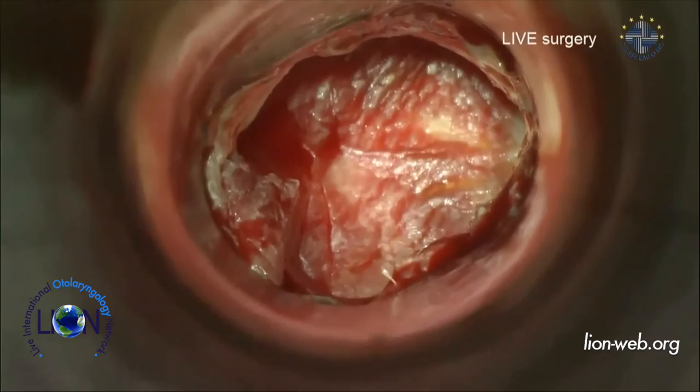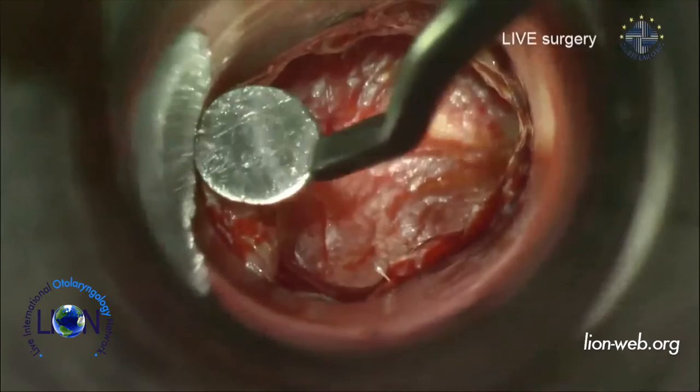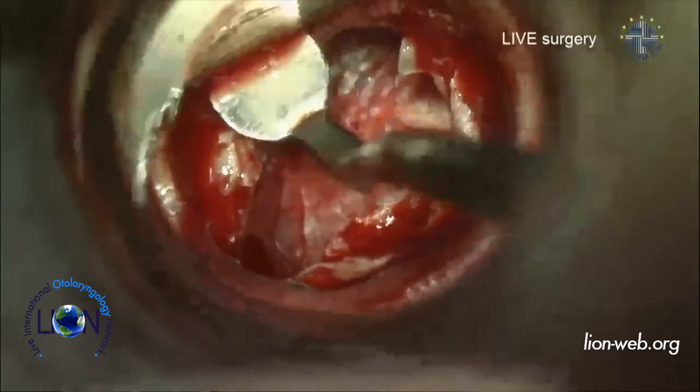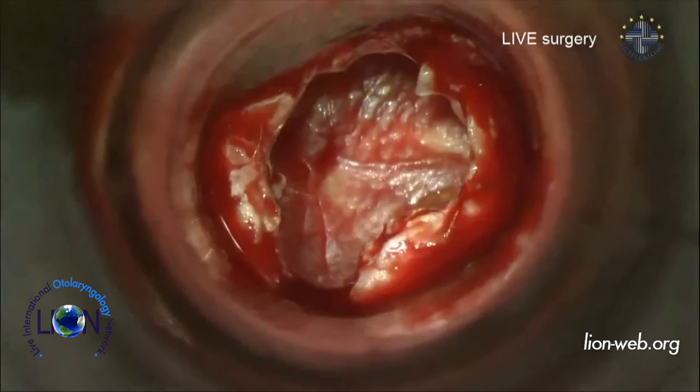So it's a right ear, and we've got 12 o'clock here, 3 o'clock, 6, and 9. So I will perform an incision of the flap running from here, 6 o'clock, till some more than 12, so it's about 2 o'clock, because I will have to insert the prosthesis here on the left. And now I will elevate the flap in the same way.